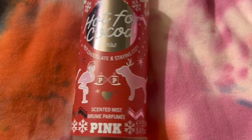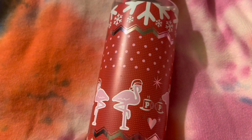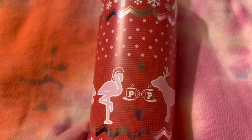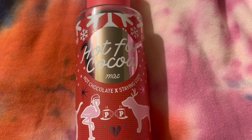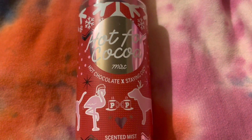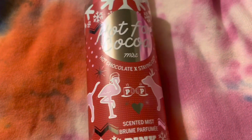Then I have Hot for Cocoa, which is hot chocolate, and Staying Cozy. And I like the packaging on this one, how it's like a Christmas sweater. And the pink dog and this flamingo are sharing some hot cocoa together. So this one does smell like hot chocolate to me. It's pretty much hot cocoa. And I really like it. I need to start using these this Christmas season because I forget about these sometimes because I'm always on the search for the new stuff. So yeah, I definitely want to put this in my rotation this Christmas.